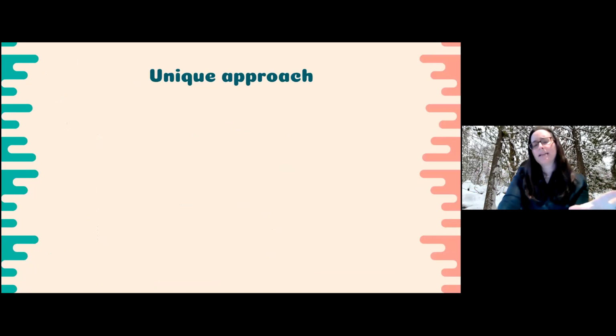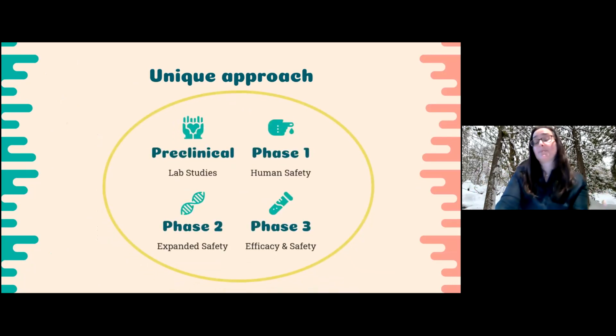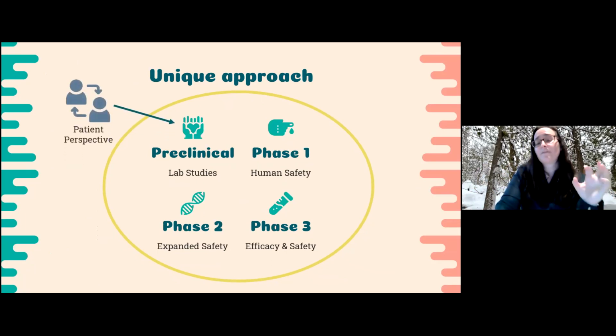And finally, I'll end by saying that this project, this team, based around Dr. Ilko's project, is unique in the sense that our coalition has been pushing to involve patients in clinical trials, and usually that's at phase 2, phase 3 clinical trials. But what's really unique about this team is that they're involving the patient perspective at the preclinical level and throughout, and we really believe that that's going to yield results that are much more patient-centered.